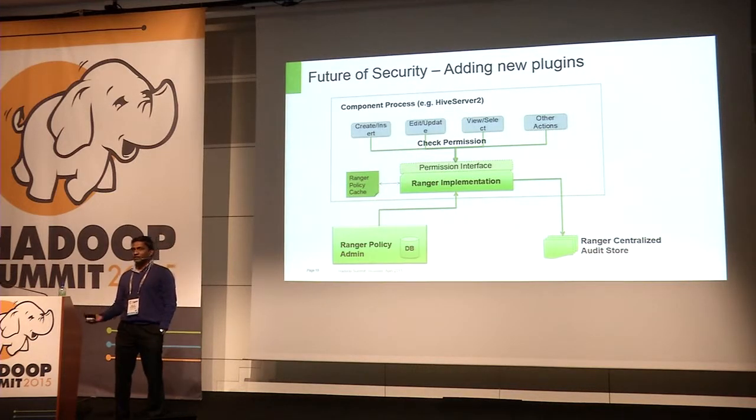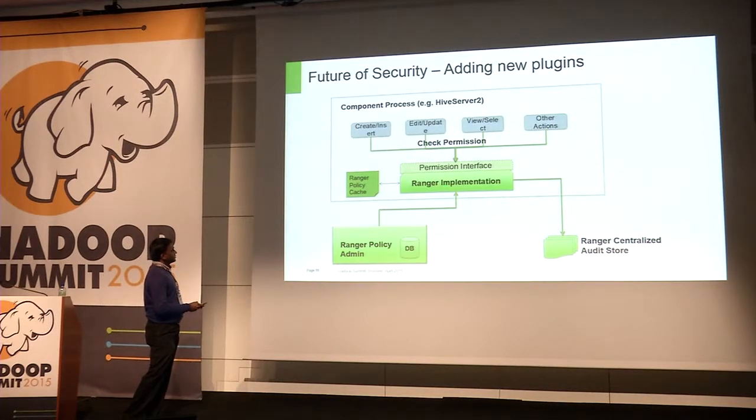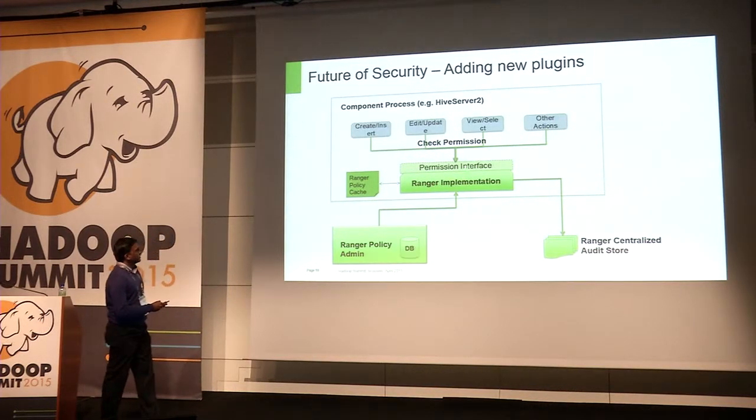We added richer analysis that we can do. We can support wildcards. We can do column-level interfaces. We can add dynamic conditions, right? So this plugin is where it's actually an implementation, and it stores. Once we do that, we can connect to a Ranger policy DB and start storing policies locally.